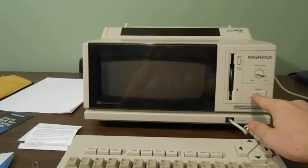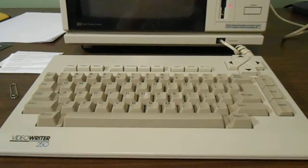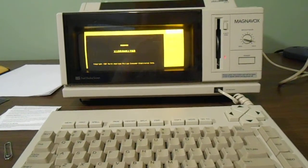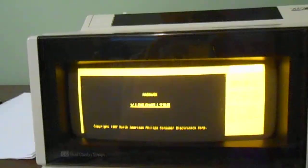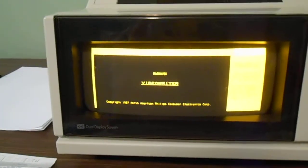Let's go power this thing up. Let me see. This thing's in excellent condition. No scratches or anything. It's just really well taken care of. The guy I bought it from is the original owner. It's not coming out too well on the camera, but it says, "Please insert Video Writer disk." Doesn't work without a disk, so let's put that in there. Saying please wait, and it's got some documents here.